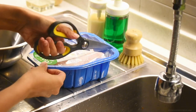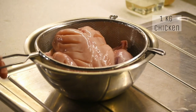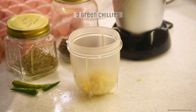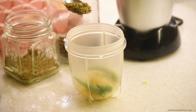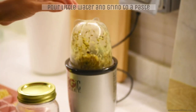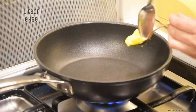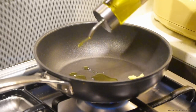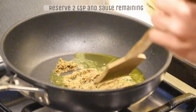There is still an hour left for the little ones to wake up, so I'm starting with the lunch preparation. I'm making chicken mandi. This recipe is from my friend Shabana's page named Shabosphere. I'm sure you all know her. For this, you'll have to make a spice paste with cumin, whole peppercorns, ginger and garlic, and green chillies. Then in a pan, I'm adding ghee and a bit of oil, and I'll reserve 2 teaspoons or so of this spice paste and add the remaining to this oil and saute it for a minute.